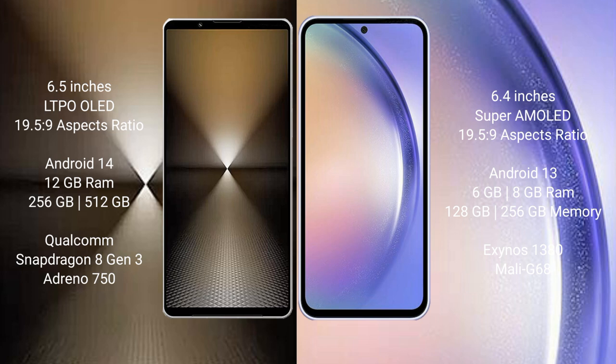Sony Xperia 1 Mark 6 comes with 12GB RAM and 512GB/1TB internal storage, Qualcomm Snapdragon 8 Gen 3 processor and GPU Adreno 750. Samsung Galaxy A54 comes with 4GB, 6GB, 8GB RAM and 128GB to 256GB internal storage, Samsung Exynos 1380 processor and GPU Mali G68.